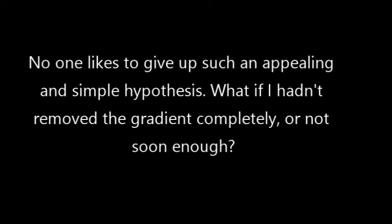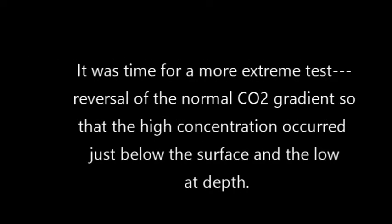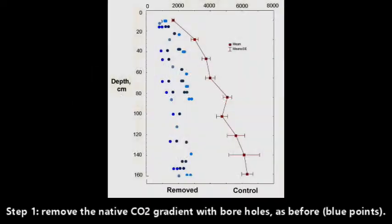What if I hadn't removed the gradient completely or not soon enough? It was time for a more extreme test, reversal of the normal CO2 gradient so that the high concentrations occurred just below the surface and the low ones deep. Step 1 was to remove the native CO2 gradient with boreholes as before. Note the blue points.